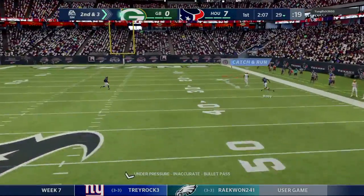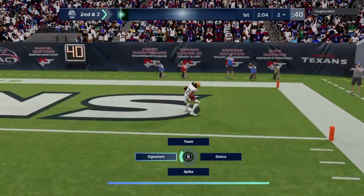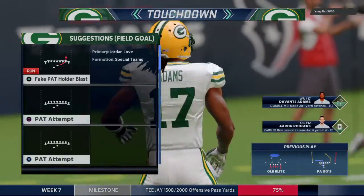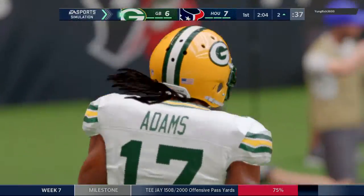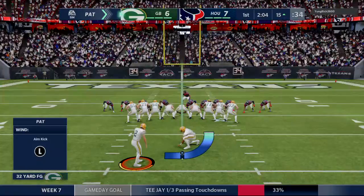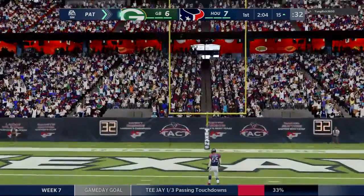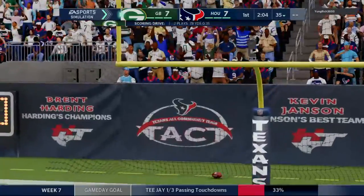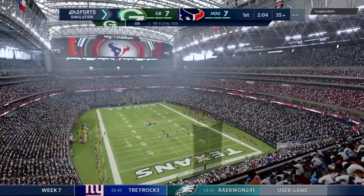We're looking deep for Adams. He's got it at the 15. Touchdown, Packers. Davante Adams. His 5th touchdown now on the year. And the Packers are within an extra point of tying this thing up. It's up and good. So these teams match touchdowns here in the first quarter, and we're tied 7-7.